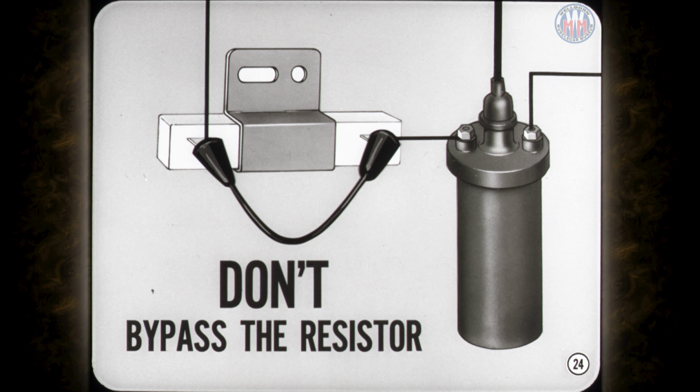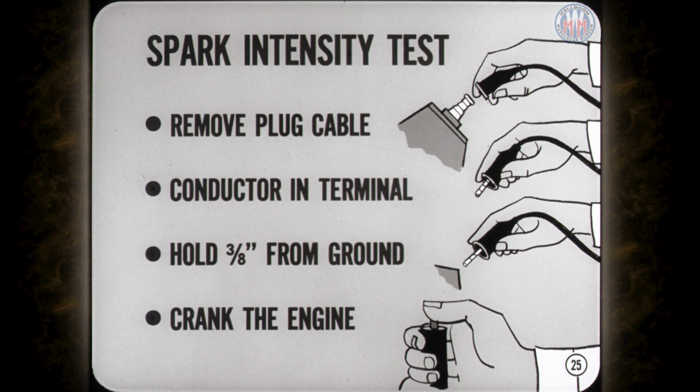On the subject of ignition spark intensity, it provides a quick clue to possible ignition troubles. Simply remove a plug cable from one plug, stick a conductor into the terminal, and hold it about 3/8 of an inch from a good ground. Crank the engine and observe the spark.